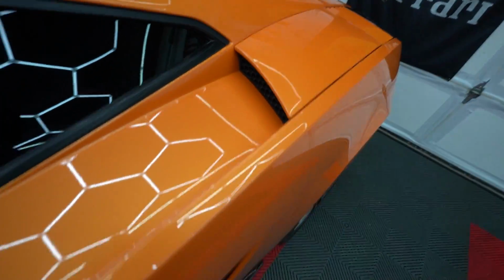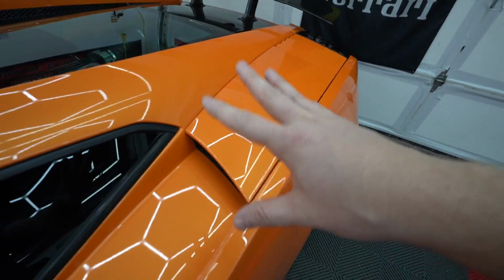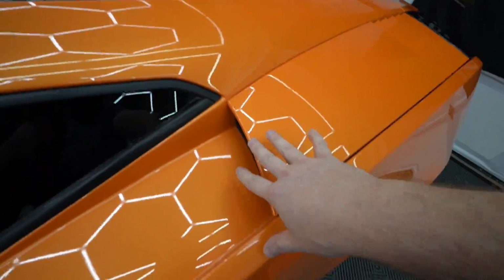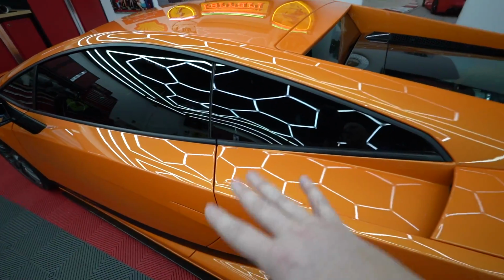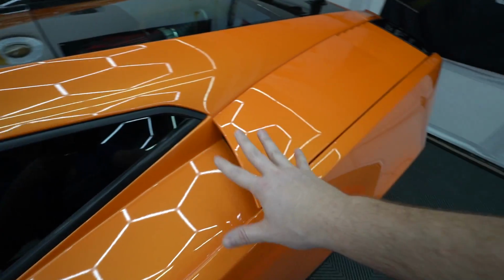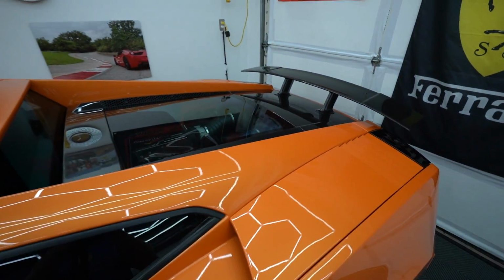So you've got air intakes here and there. I believe they go to radiators, and actually some of them are intakes for the engine. I believe this one is the intake for the engine, because when you're driving it with the windows down and you give it a little bit of gas, you can actually hear the intake sucking in right there. It's actually quite a cool sound. I like it a lot.